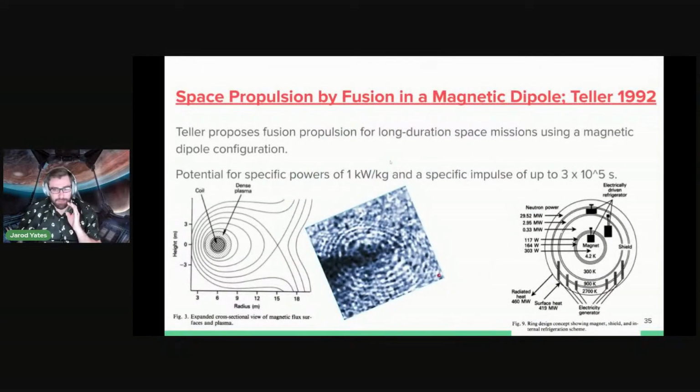All right, another important paper, and this is one of the most exciting parts, I think, of this entire talk. Ed Teller, 1992. Ed Teller leaked like a sieve. He said all sorts of classified material in not so classified settings that MJ12 was very not happy with, but not a lot that they could do about it.